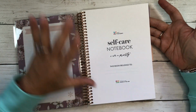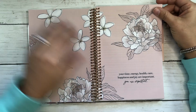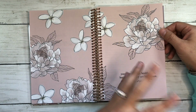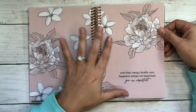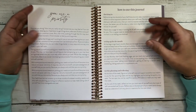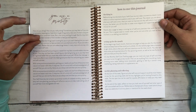All right, so opening page, I told you I am a priority. Check out the gorgeousness. Really embracing the fact that we are loving this flora pattern and really encompassing the whole thing. This is an enveloping feeling here. Your time, energy, health, care, happiness, and joy are important. You are important. Absolutely. All right, you are a priority. How are you doing? How are you really doing?